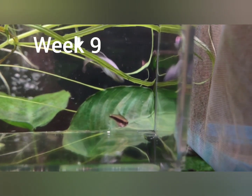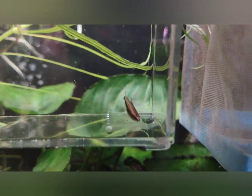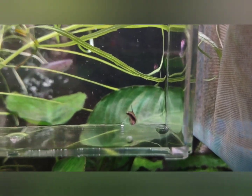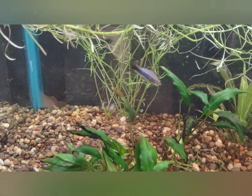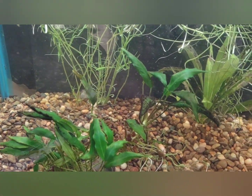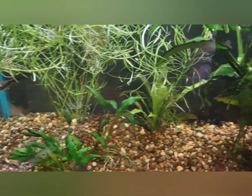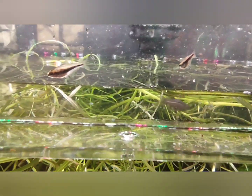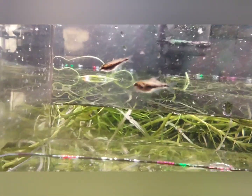Here we have week 9, and you can really see that the area of his body above that dark lateral line is turning a nice tan color. So he's still only about 1/4 of an inch, maybe just a tiny bit over. And I thought I had seen another one in here while I was doing a water change on this tank. So I took a lot of stuff out of this tank, and I found it. You can see now there are 2. The smaller one is the one I just caught on top there.